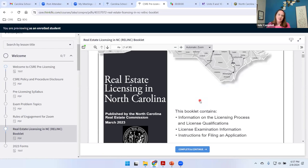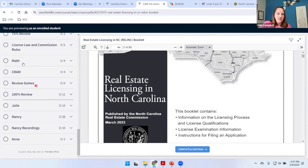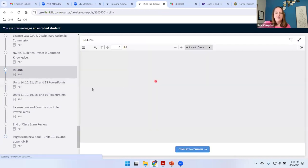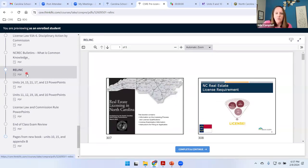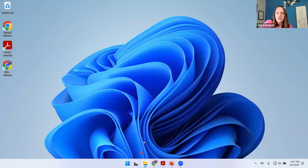And hear me when I say, you guys, it is a process. The application process. Understand too, once you get your certificate of completion from finishing this class, you leave the hands of Carolina School of Real Estate and you go into the hands of the North Carolina Real Estate Commission. So you'll be dealing with this booklet, their information. I have updated my slides down here in the Julie section. So again, we have the slides that we're getting ready to look at that show you the step-by-step process.